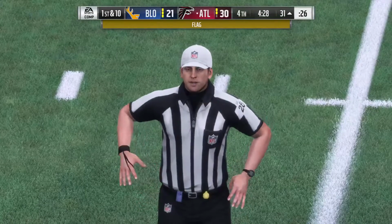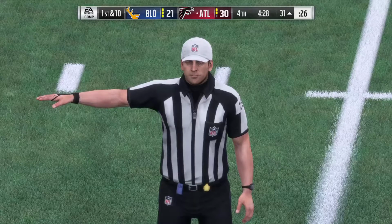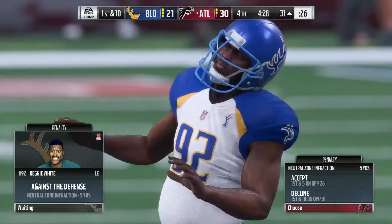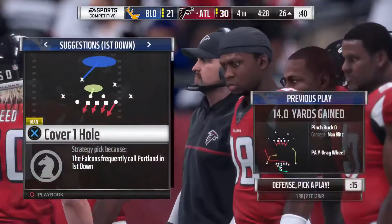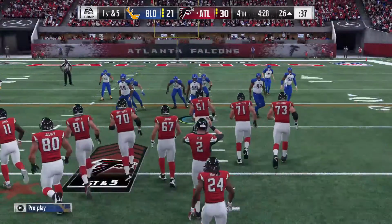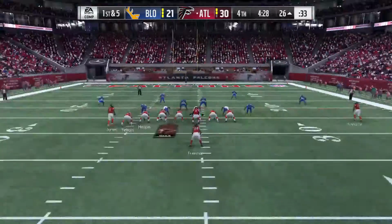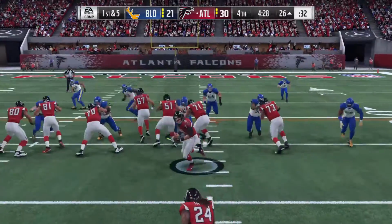Neutral zone infraction, defense. So they jumped on the left side of that line. And you know when you're at the end spot, you are like in the starting blocks, waiting for the pistol to fire and go, and he jumped a little bit too early.